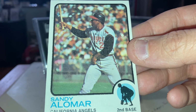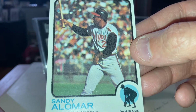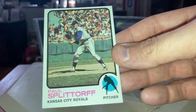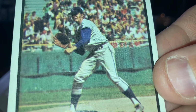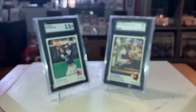Adjusting his area, as it were, but still a cool card, and it's got that photographic effect in the background that highlights him adjusting his area. Paul Splittorff looks just frightened. He either has just torn a groin muscle or is just afraid of everything.